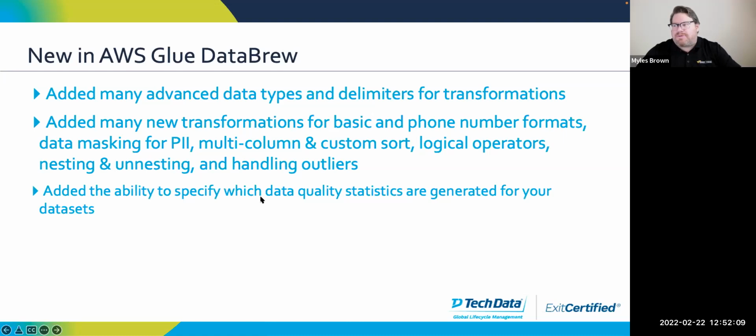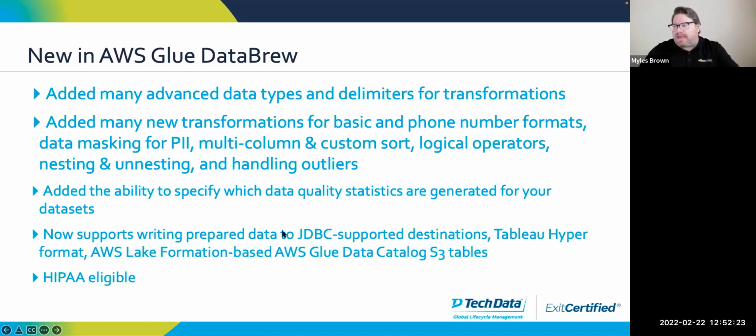They've also added the ability to specify which data quality statistics you want generated as they're doing their transformations. And it now supports writing the prepared data to a bunch of different destinations. It used to be just, okay, put it to S3 or put it to Redshift. Now we can put it into any JDBC database. It can write to Tableau Hyper format and Glue Data Catalog tables. Glue Data Brew is now HIPAA eligible, which is pretty handy if you're in healthcare.